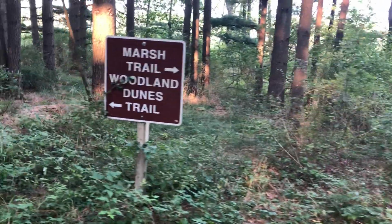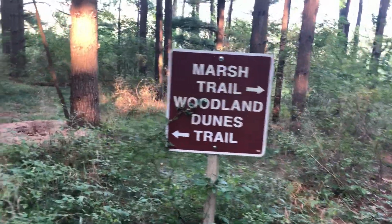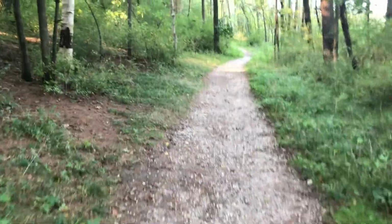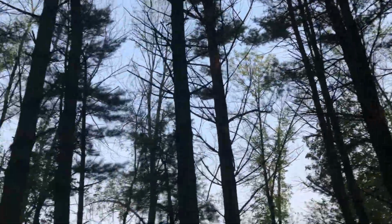Beautiful trees. I really should have sprayed some bug repellent on me, which I normally do, but I forgot as I went out on this hike. But absolutely gorgeous as you do this. I don't know if this one is gonna take me around to Lake Michigan, but at some point I'm gonna have to find Lake Michigan again. But just check out some of this scenery, absolutely gorgeous.